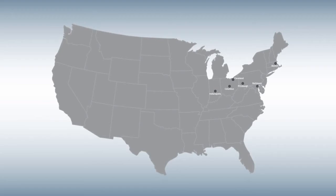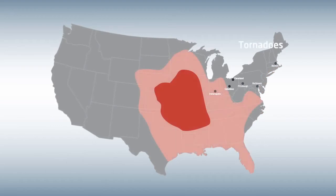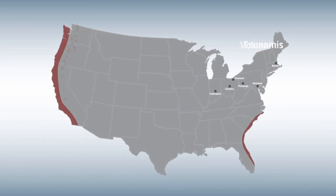space. The northeastern United States is the ideal region for data hosting at comparatively low risk for all high-risk natural disasters, including hurricanes, tornadoes, earthquakes, volcanoes, and tsunamis.